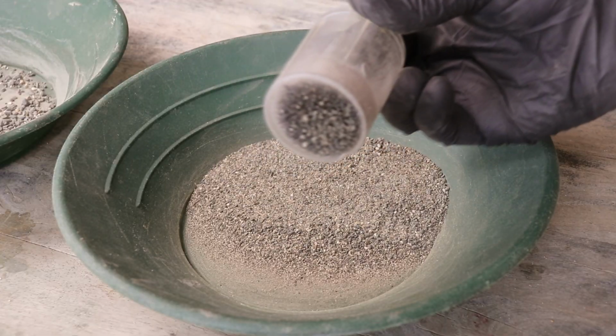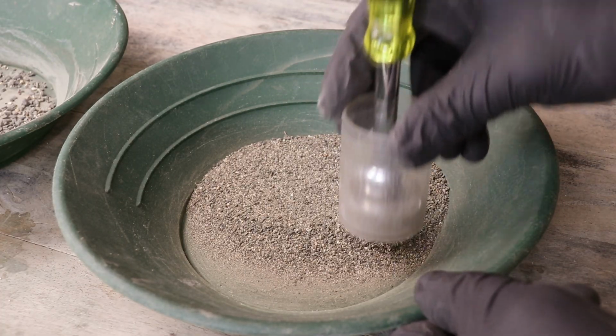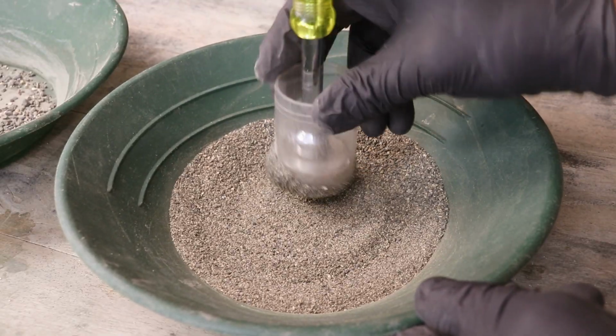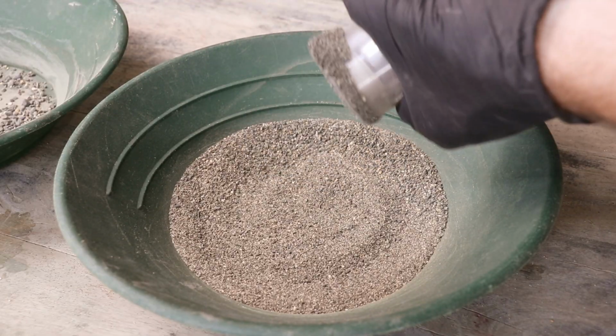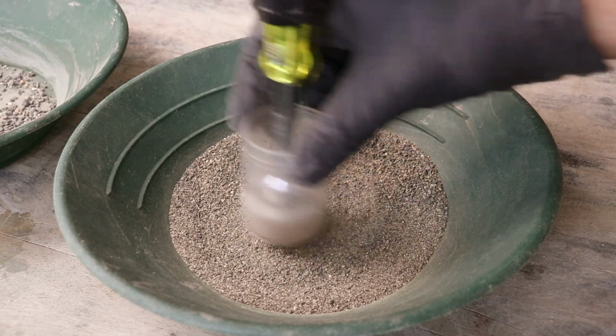All right, so we definitely have a lot of magnetic material, and I didn't even shove this down into the paydirt yet. Let's go ahead and do that. A little bit more. All right.